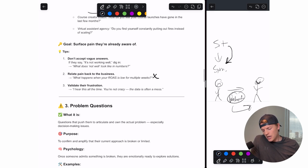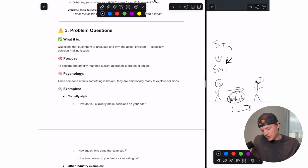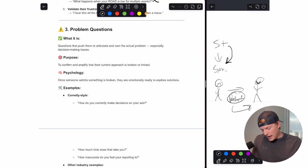I would say, got it. Okay, so the ads are struggling. Now, what happens? Do you guys have other marketing things going on? Like, what happens if your ROAS is low for a couple weeks in a row? Does that put a lot of pressure on the other areas of the business? Stuff like that. Validate their frustration. I hear this all the time. You're not crazy. The data is often a mess, right? Stuff like that. Okay. Problem questions is number 3.